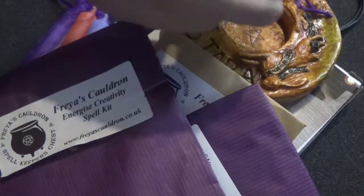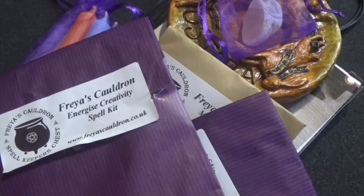Ooh, you tried flying. Sorry, I just thought that was a bit funny, you know, with it being a dragon's egg. Put that in there like that.